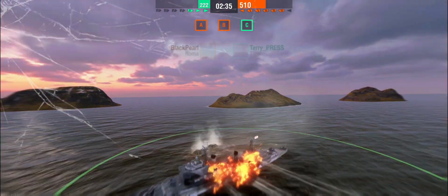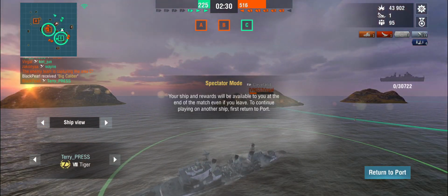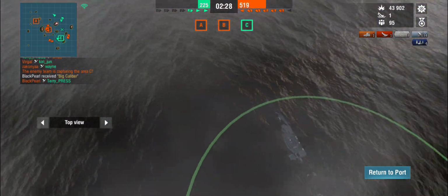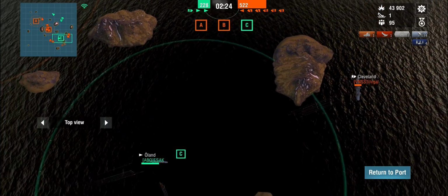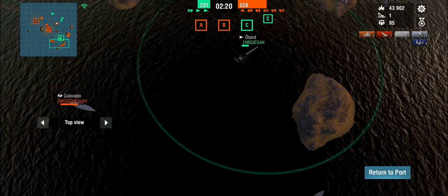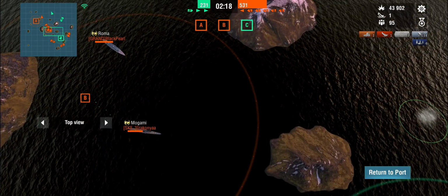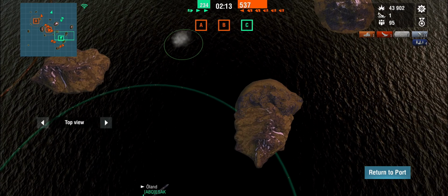I mean, I can smoke up, but as you can see, the Roma decided that this was a good time to delete a British light cruiser that was just sailing around there. So there we go. I could have smoked earlier, but then the Cleveland would have just radared me. And now that Erland's getting shot at by everybody, the rest of our team, I don't know if that battleship up there is AFK. But yeah, that Erland is very dead.